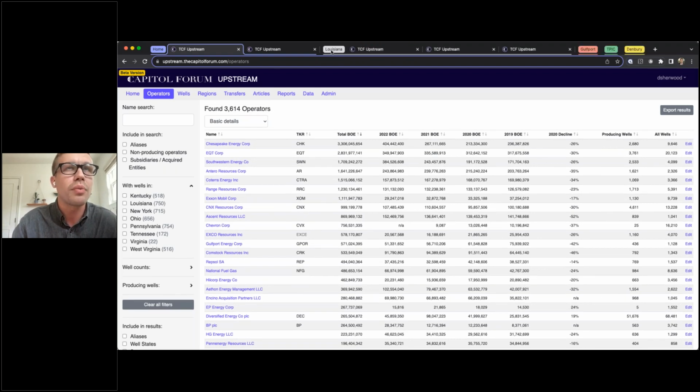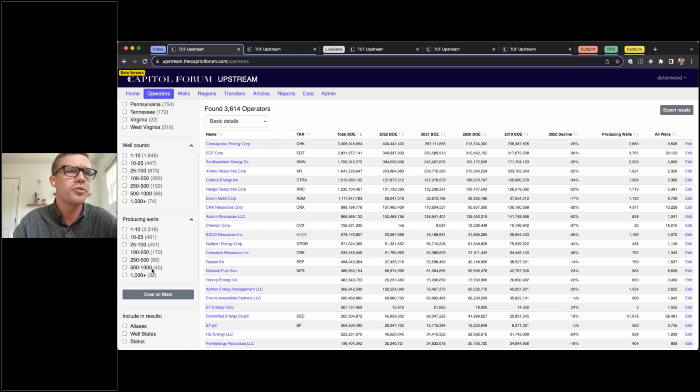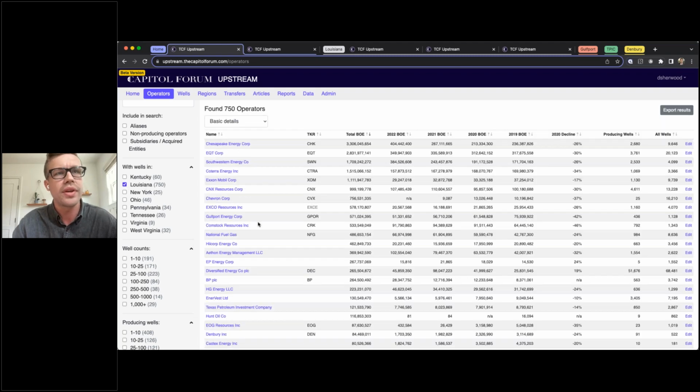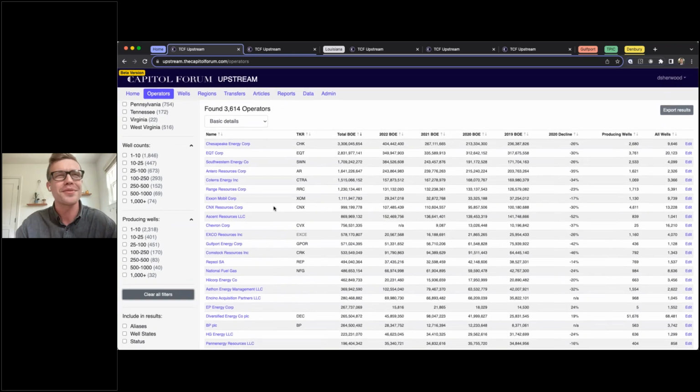So let's focus on what we're here for in Louisiana. All of these operators are from all of the different states that we have. We have this filtering component on the left so that you can isolate a number of different factors: the number of wells you're looking at, a company and its alias, or just the state. Here are the 750 operators in Louisiana. There is some historical legacy production in here. Like, for instance, EQT, that's from a historic divestiture that's not been recorded accurately by the state agency. But I digress. My biggest challenge today is to not rabbit hole on too many different items.